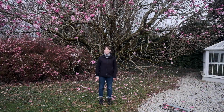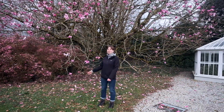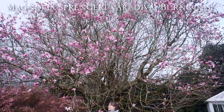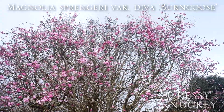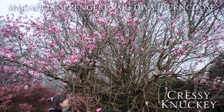It's the 1st of March and we are here outside of Burncoose House, and behind me is Magnolia sprengeri 'Diva' Burncoose. I'm showing you it because this is the first year that we are going to be selling our homegrown Magnolia seedlings in quite some time. So this is a really impressive Magnolia.